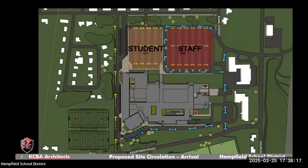Where is that front door? Front door is right here. So the front door still faces Bank. And staff parking, the idea is that parents would come in and loop around the staff and then come out, because students might get a little crazy in their parking lot. The hope here is for them to park and get out of their cars and come into the front door.